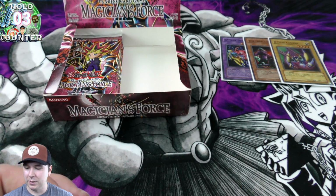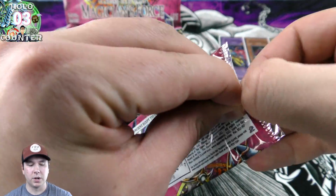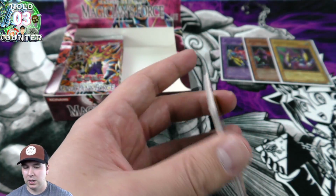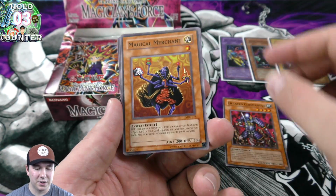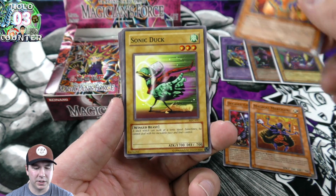The deck that was competitive way back ran Dark Bribe and Solemn Judgment and all that other good stuff to try to prevent your opponent from playing. They even ran Skill Drain. Alright, so we got our one card upside down, and that was it. So we have our Magical Merchant here. Very good card as well.